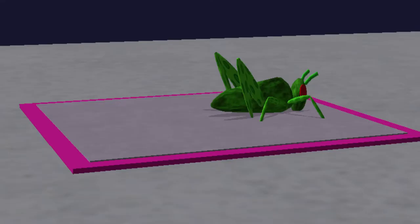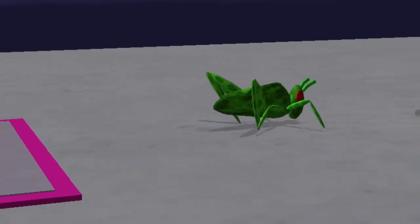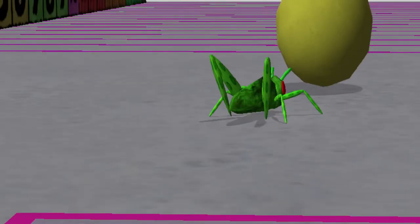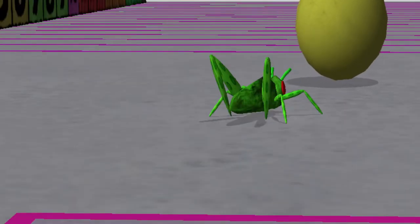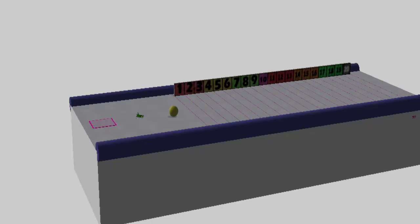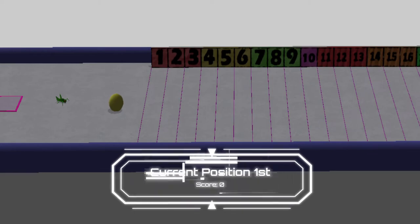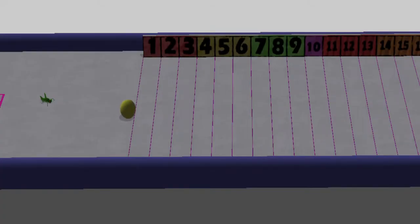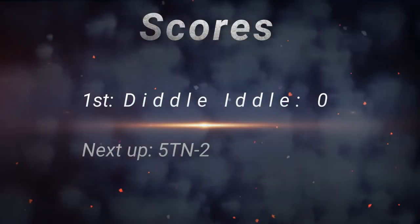But let's start off with Diddle-Iddle, who's about to make his first attempt. 3, 2, 1, go! And away we go, Diddle-Iddle charges and taps the ball, and that is not going to be going anywhere. That's going to make a slow ride down to the number one. I don't think that's going to cross the line at all. What a dismal throw. Diddle-Iddle, you are going to have to do better if you're going to get anywhere in this event. You still have 2 more attempts though, so it could improve.